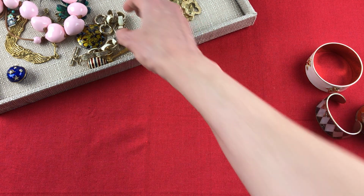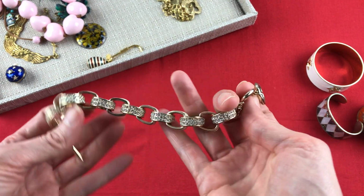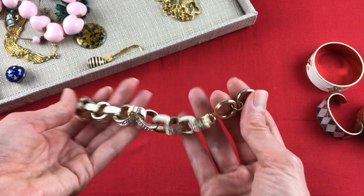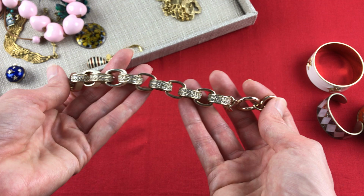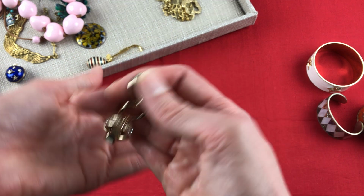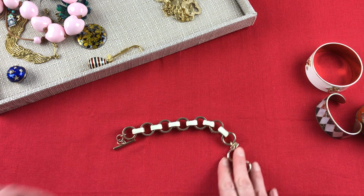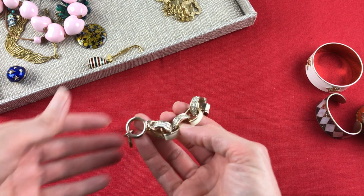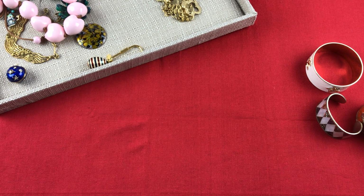Let's see, then we have this Banana Republic, and these links kind of move. So cream enamel, clear rhinestone, gold tone link bracelet. There's a little bit of gold tone wear. Maybe it's not really shiny gold, but a little bit less vibrant, but overall very good condition. And quite a few of these have sold. I'm not so sure sometimes about Banana Republic jewelry, but there are certain pieces that tend to move. And I thought this one might sell in a normal amount of time. And of course, the Banana Republic logo there. So we have that one.